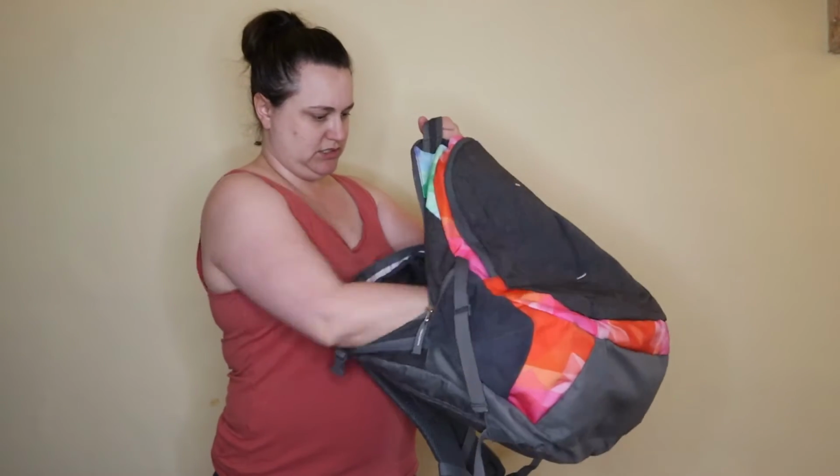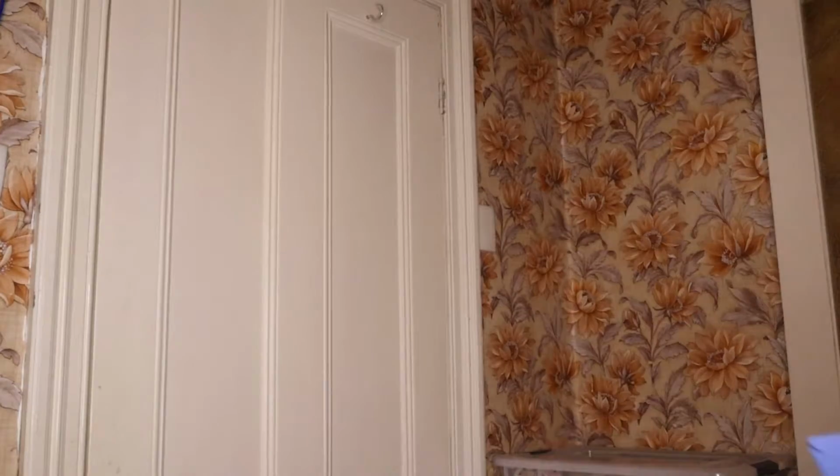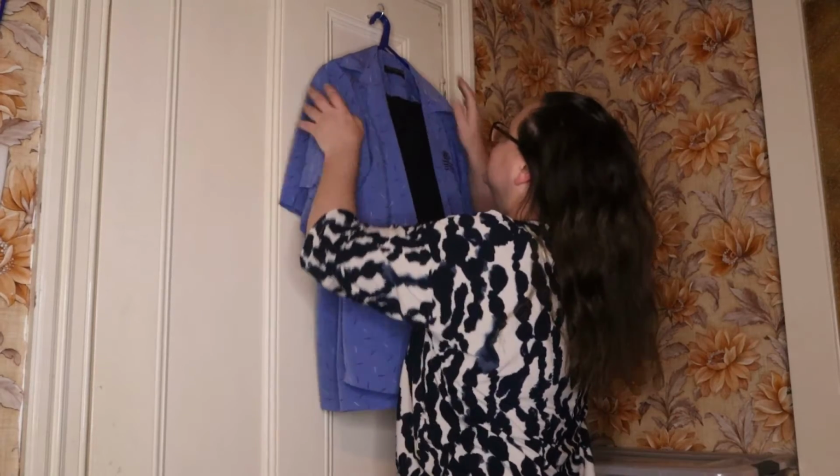Have you ever stood in front of your closet and had trouble deciding what to wear? Have you planned to go to the gym after work but forgot your gym clothes? I find the easiest solution to this is to prepare what you're wearing that week when you're folding your laundry. You can choose what you're going to wear and put it on a clothes hanger. Then in the morning, just pick it up and you're ready to go.